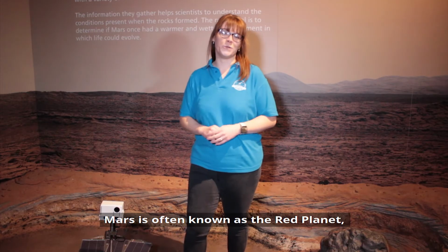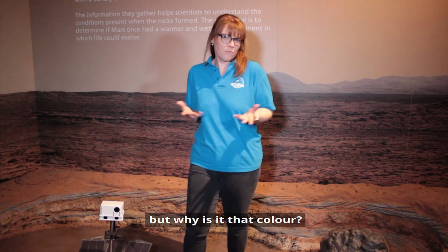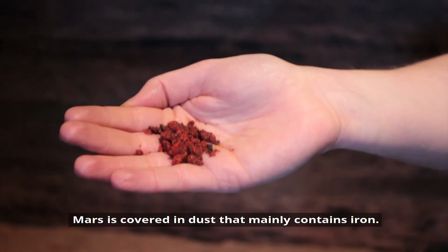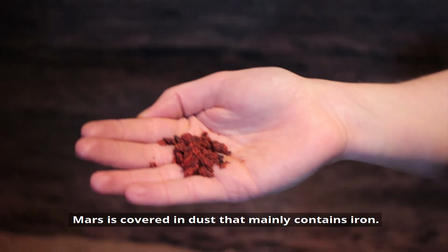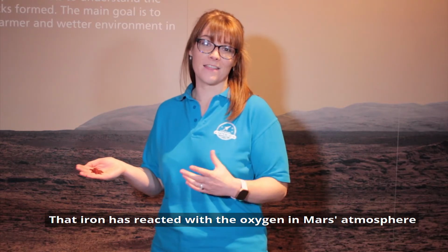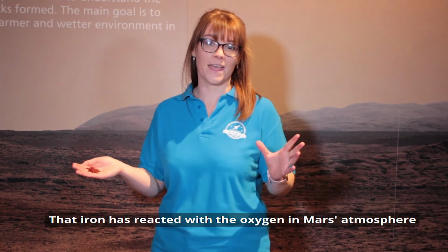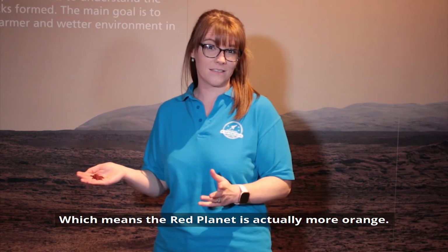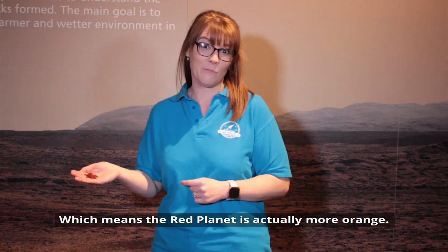And that makes me think, why is Mars red? Mars is often known as the red planet. But why is it that colour? Mars is covered in dust that mainly contains iron. Now that iron has reacted with the oxygen in Mars's atmosphere to create iron oxide or rust, which means the red planet is actually more orange.